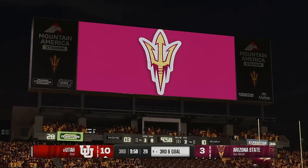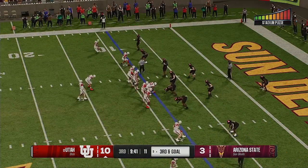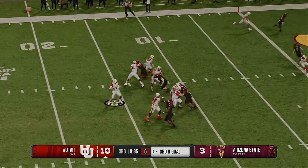goal. The offense could be thinking about a four down situation. They need to put the ball into the end zone. They don't want to settle for a field goal here. Great job by the defense so far. It's third and goal from a long way out.